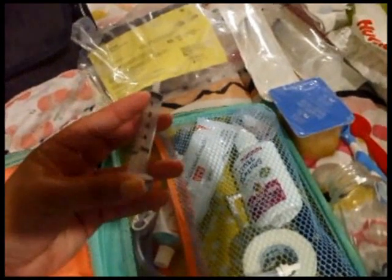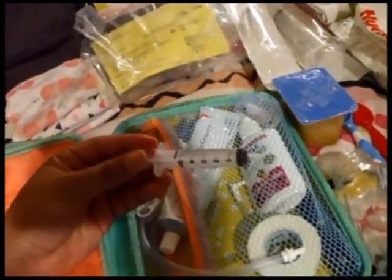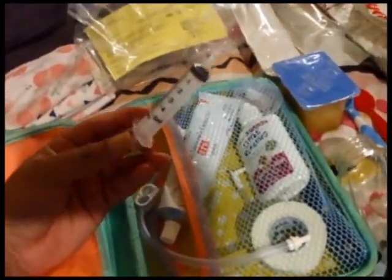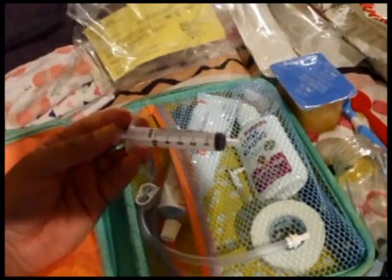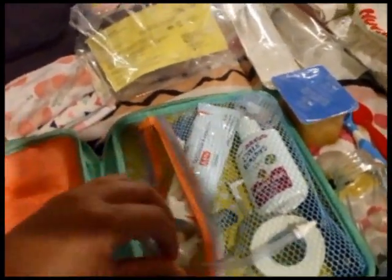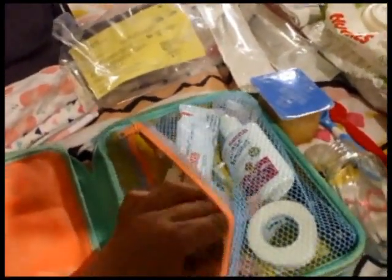I also pack a little 5 ml syringe. This is actually used if she pulls out her feeding tube or it comes out for whatever reason, because she has pulled them out on several occasions. And this is just what helps me fill the balloon part of the feeding tube back up when I'm inserting it back into her belly.